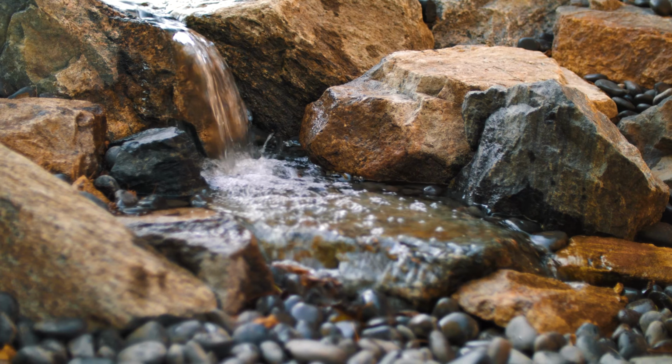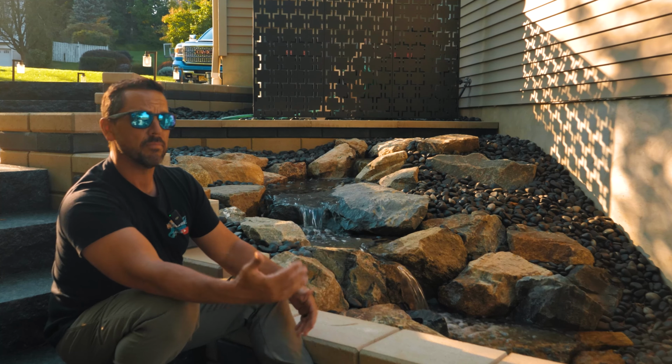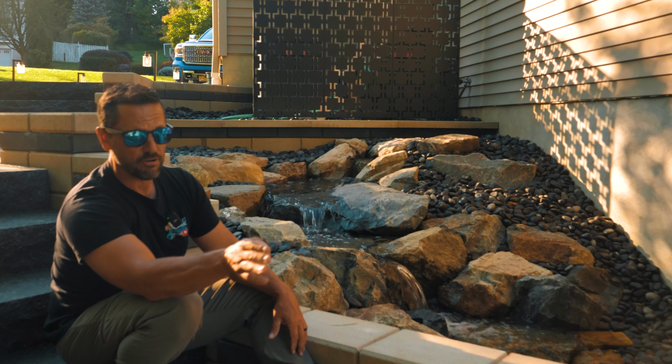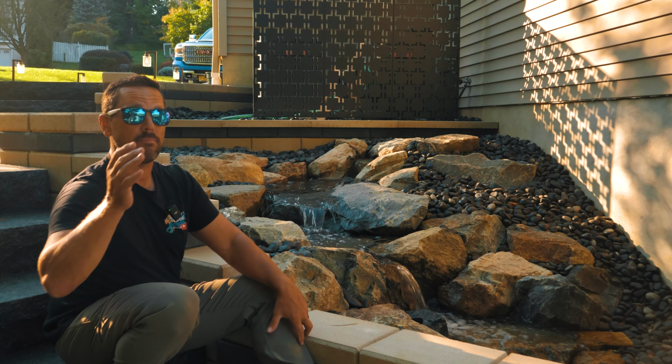So the idea here was to find a way to best utilize the elevation that we had and our viewpoint. Now, there's not a lot of places to view this from except for when you're going up and down the staircase, and actually right here at the far corner of the patio. The homeowner wanted to have the sights and sounds of water, and this was really the only spot because of the way the backyard is built.